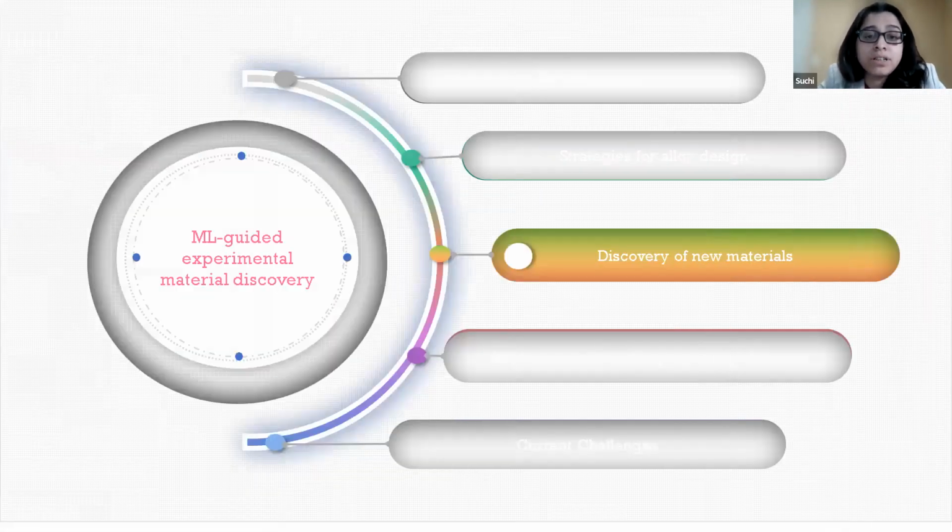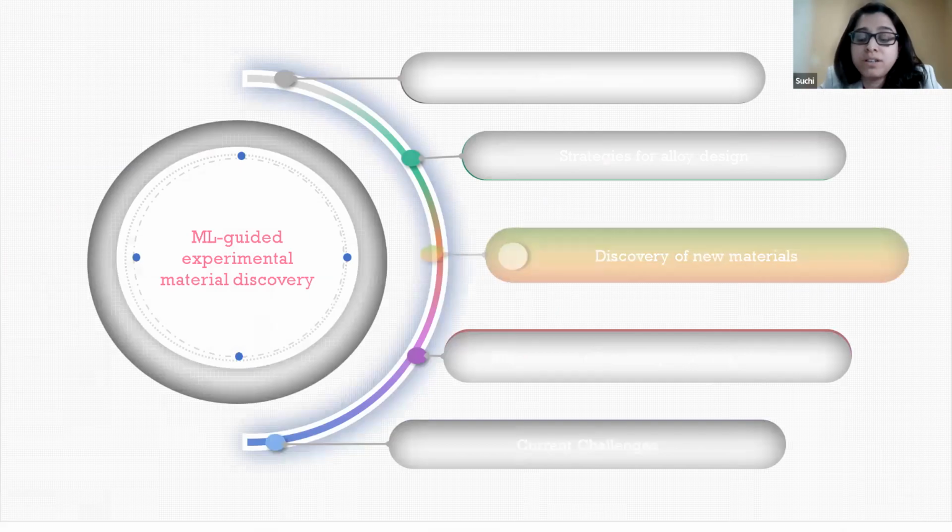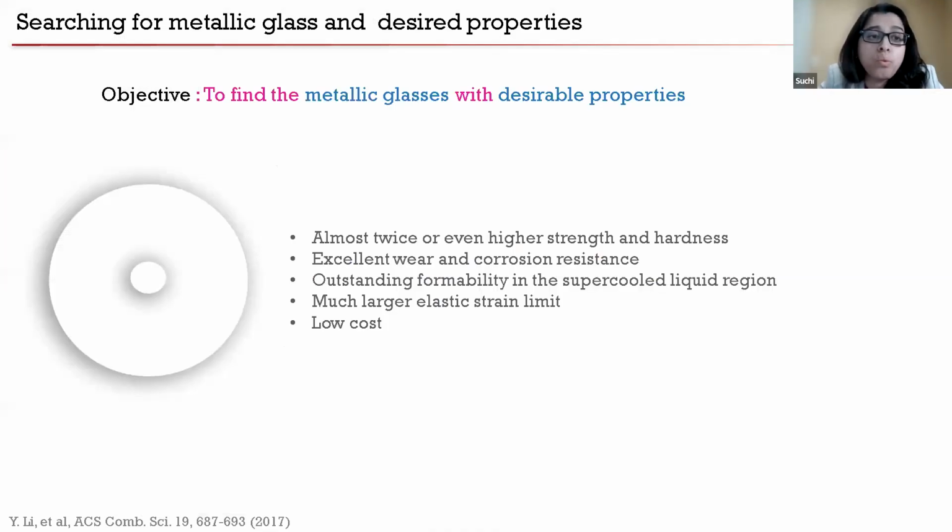We did the exact similar stuff to discover a new material. Here I'm searching for metallic glasses. Metallic glass is a really interesting material because it's almost twice as strong as stainless steel. It has excellent wear resistance and corrosion resistance. It has outstanding formability, a larger elastic limit, and low cost.